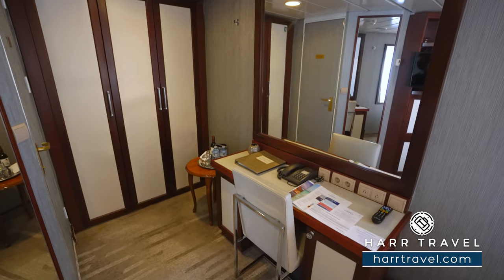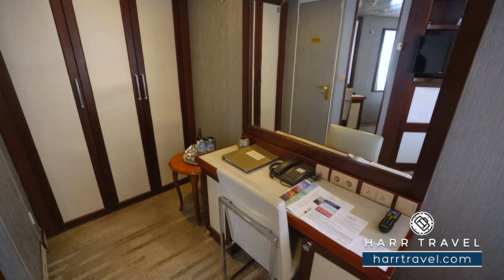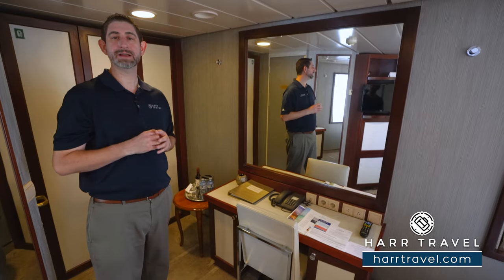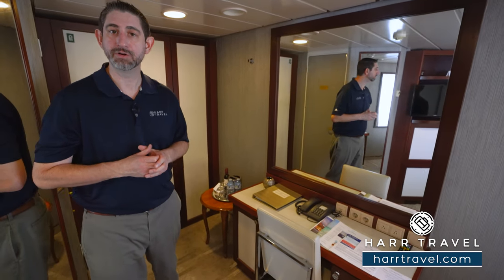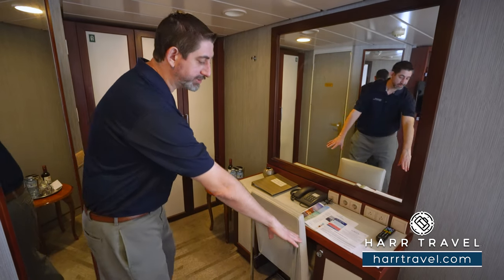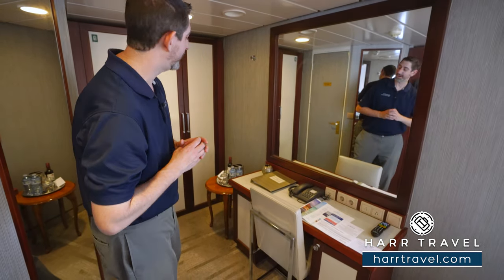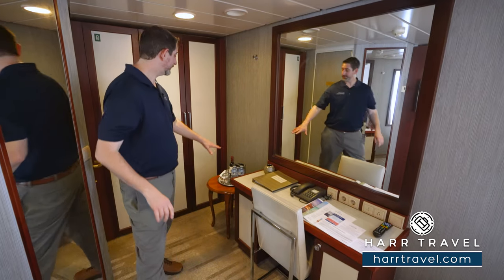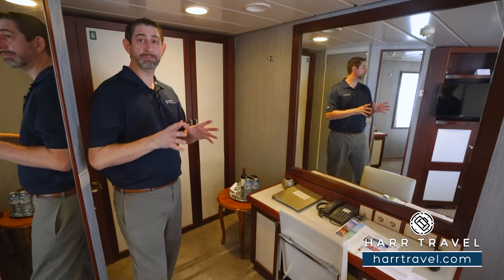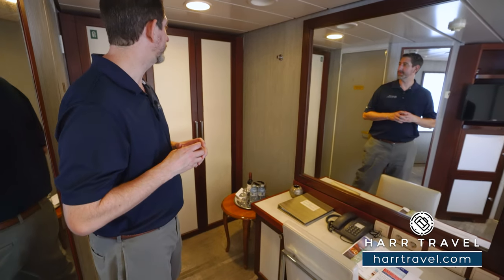And here's where you're going to find your writing desk vanity combo. You have two European plugs and two US plugs. I always bring an extra European adapter and converter or two so that I can take advantage of all the plugs in the room. You have storage underneath on either side, and you'll also find your hair dryer in there. Here you'll see you have bottled water and a bottle of wine to greet you. You're going to have complimentary bottled water throughout your time here on board.